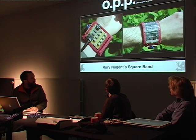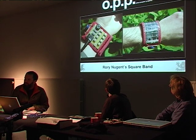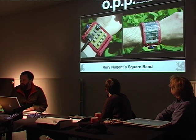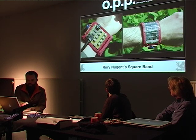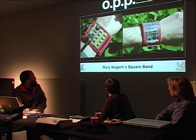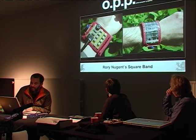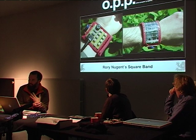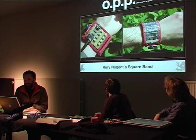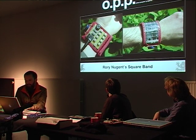Somebody else who I was hoping to have here, but was too busy to come, and regrets it, is Rory Nugent. Square Band was a piece that got quite a bit of internet time, if you will. The idea is a localized personal sound maker that's solar driven, in the form of a wristband. I believe these are tonal buttons, and then you can vary volume and such. But also the amount of power matters: the way the amp works, the sound is quite different depending on whether the amp's getting full power or somewhat less than that. So it's behavioral based on the physical environment.